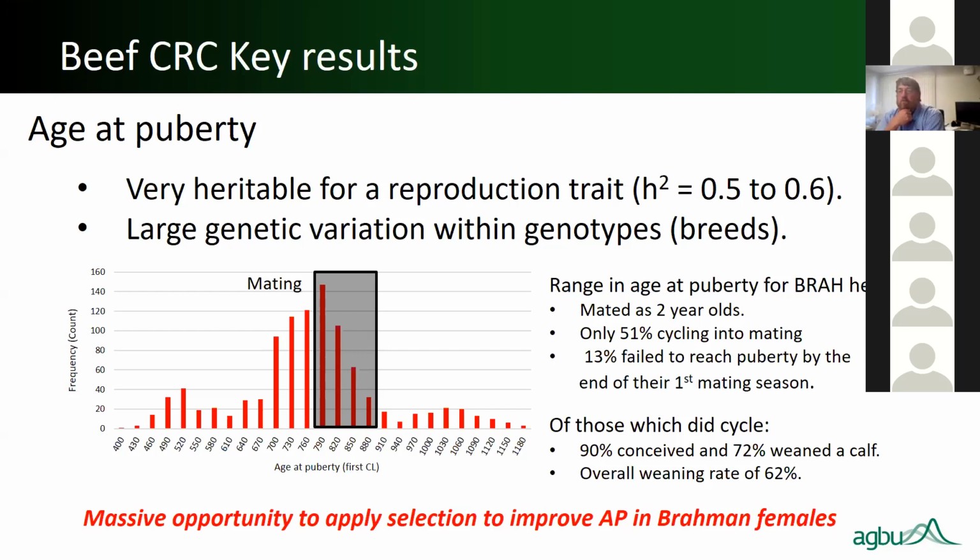Matt, that's really good information. Would you select by age or do you select by weight?